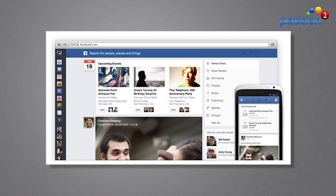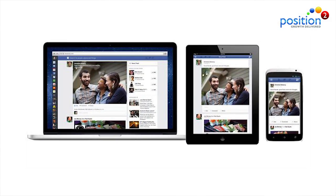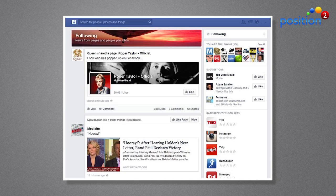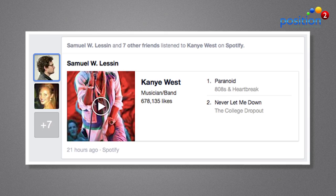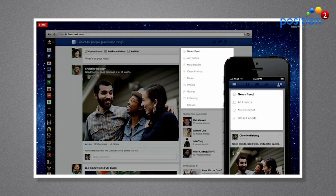As you can see, photos are as much as 40% larger. There's also greater consistency between the desktop and the mobile experience. And you now have the ability to segment photos, news, videos, music, event content. You can see that on the right-hand side of your screen for your desktop and at the top of your screen for your mobile device.